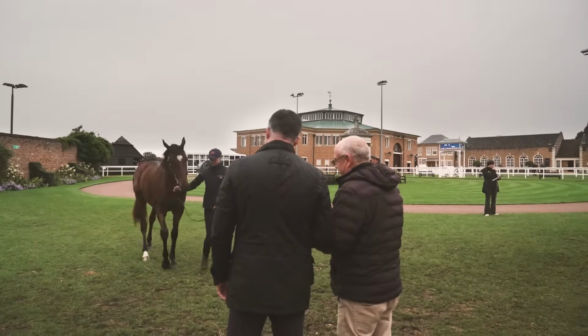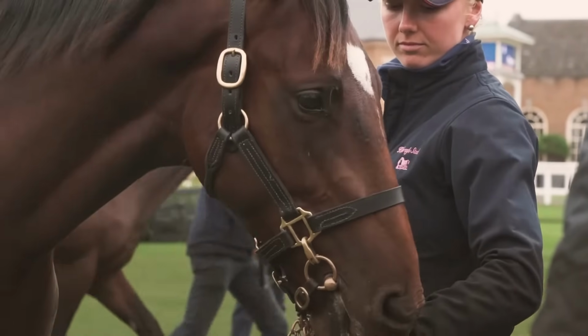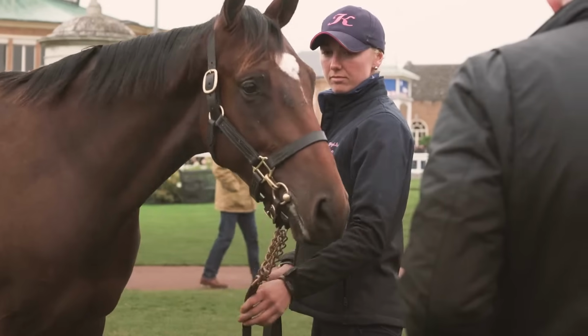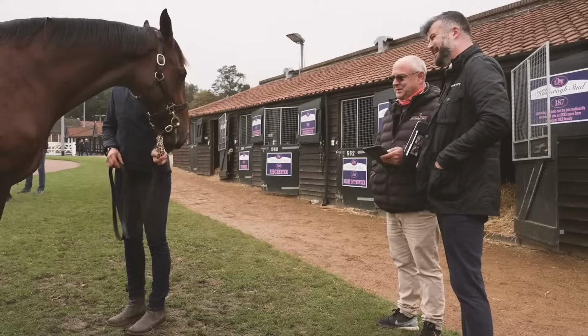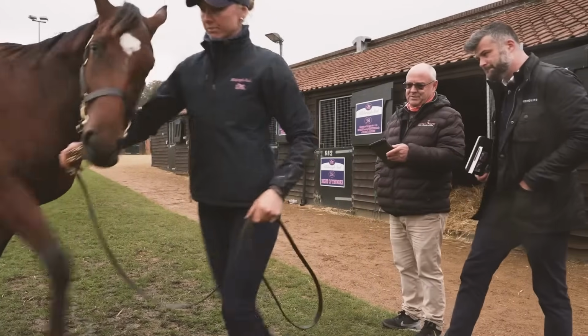These are the best bred horses in Europe here. So with the premium horses, they make premium prices, you know. So what we're trying to do is try and find the horses that we like, that we feel we might be able to afford. We'll just give him one more walk down. You just see his whole demeanour, his whole attitude is very relaxed.